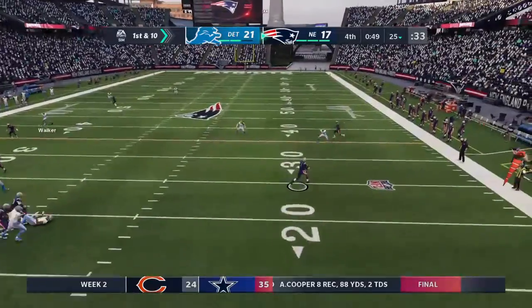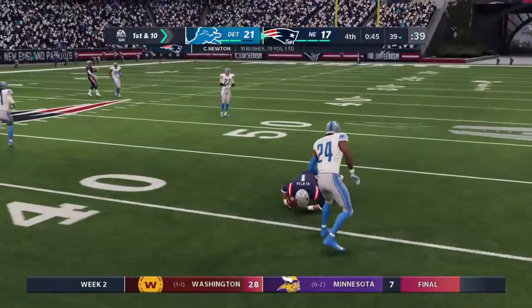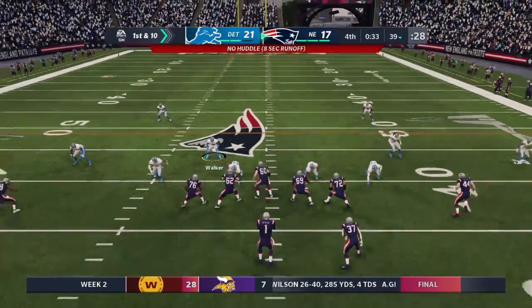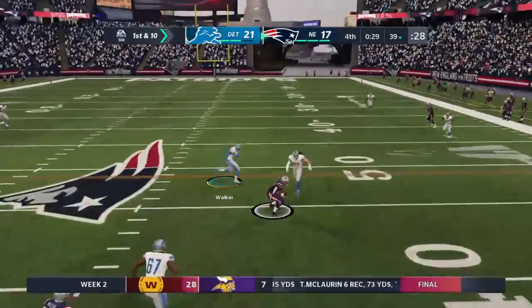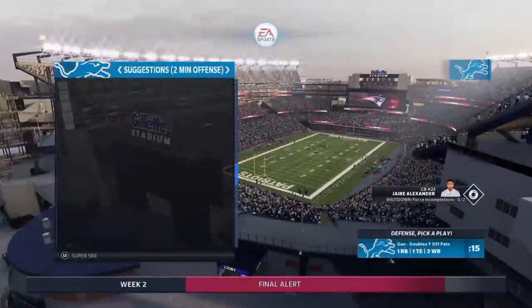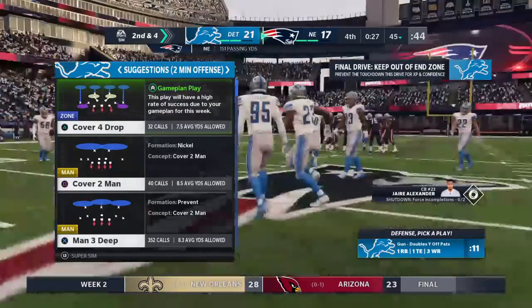Eluding the pressure right. He'll run it. Skirts by him at the 35. Opted to run for it. The decision a good one. Picking up the first, getting 14 yards on the scramble. Harris has it over the middle. Now the Patriots going to use one of their timeouts, as they'll stop it with 27 seconds showing on the clock.